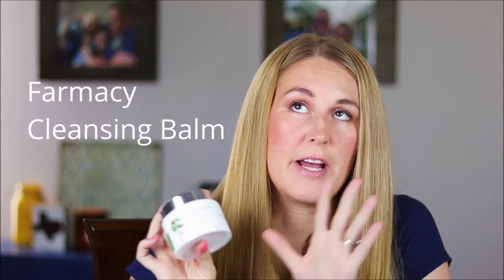If I can find this bag, I will link it down below, but let's dig into my travel makeup bag. First of all, I always bring a cleansing balm. This is the Farmacy Green Clean. This is by far the best cleansing balm I have ever used. What I like about this is it has a little spatula right here so you aren't using your fingers to dig out this product every time. It keeps it nice and sanitized. This will melt off any makeup, from waterproof to really hardcore makeup, like liquid lipstick. This will melt it right away.